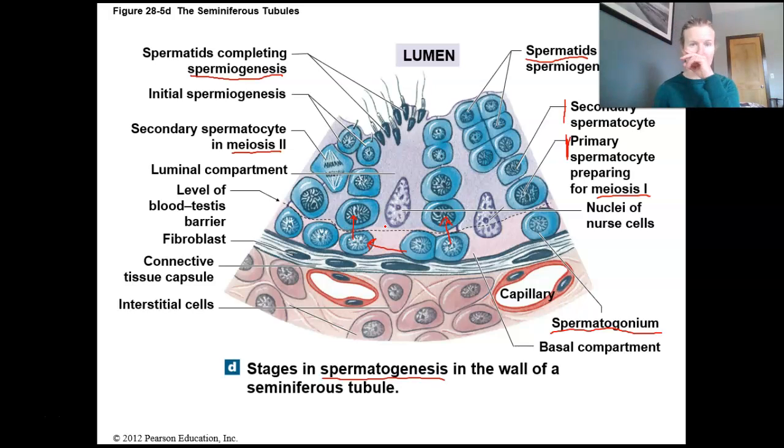So one of the things that we'll see, and we'll go into this in a little more detail, is that all of these cells at the end of meiosis are actually still attached to each other. They have little cytoplasmic bridges attached to each other. Cytokinesis, the final splitting of a cell, doesn't really quite finish.